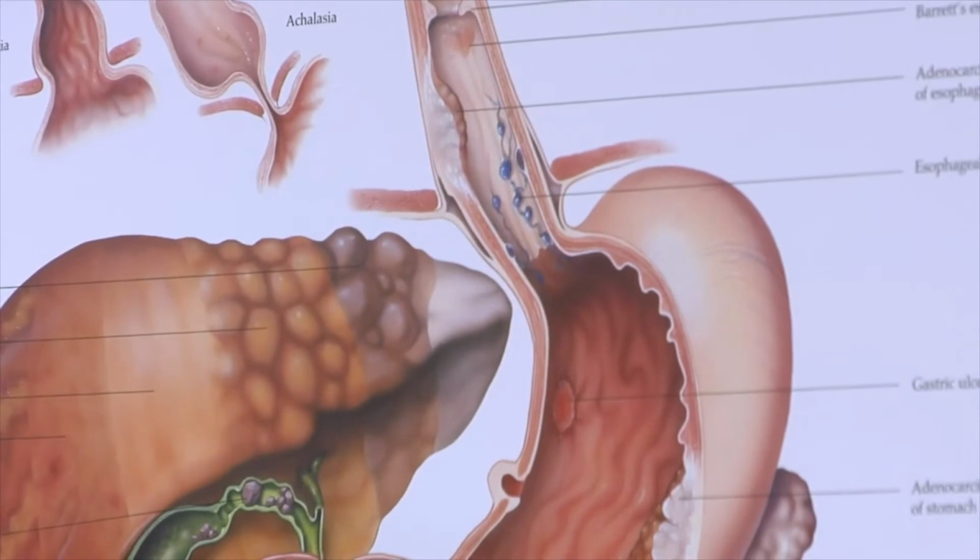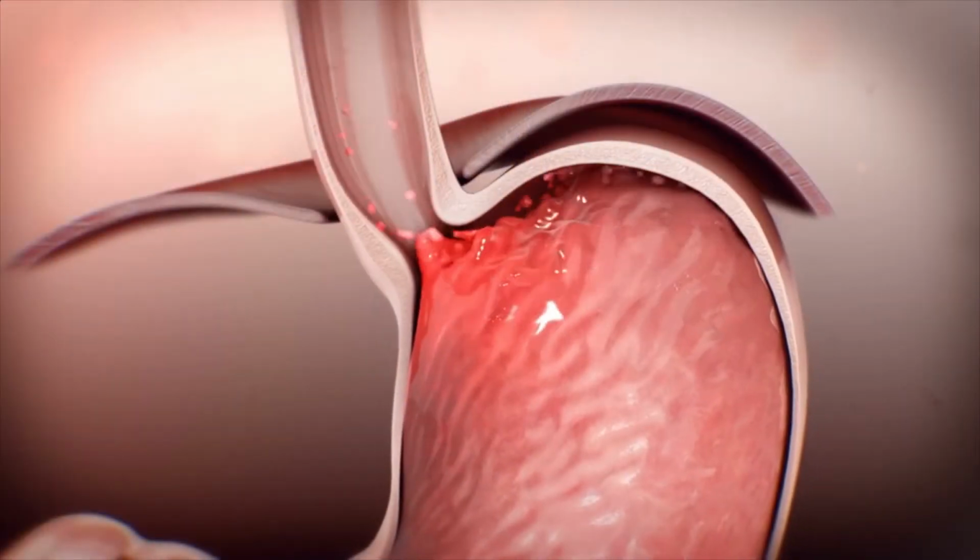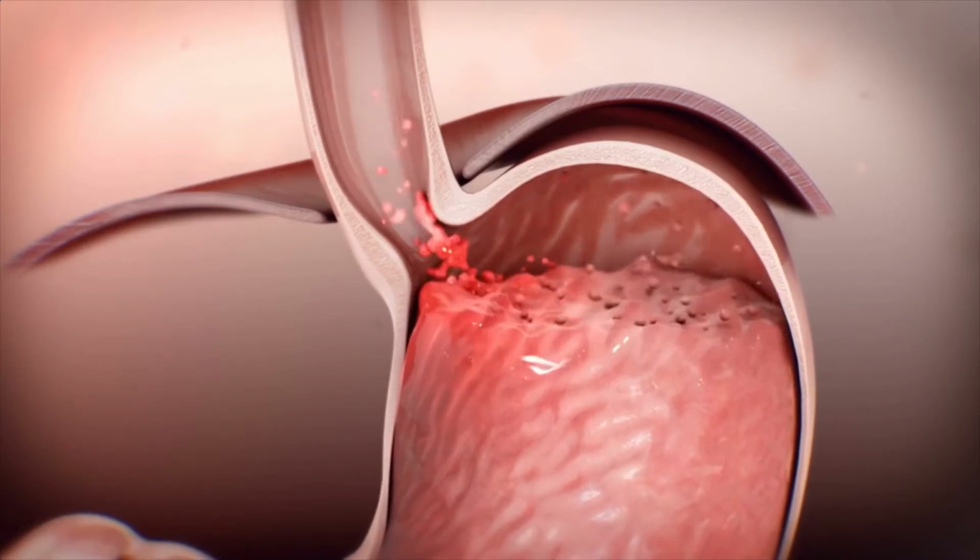GERD is acid reflux. GERD stands for gastroesophageal reflux disease, and it is a condition where there is a weakened sphincter at the lower edge of the esophagus, so that the gastric contents are able to reflux up into the esophagus.